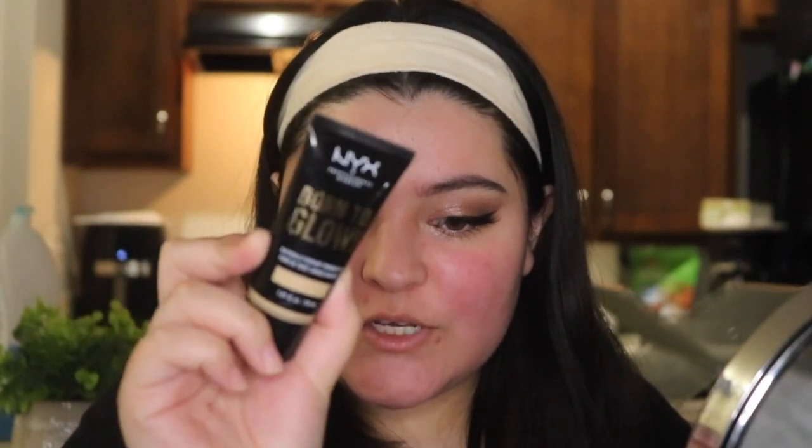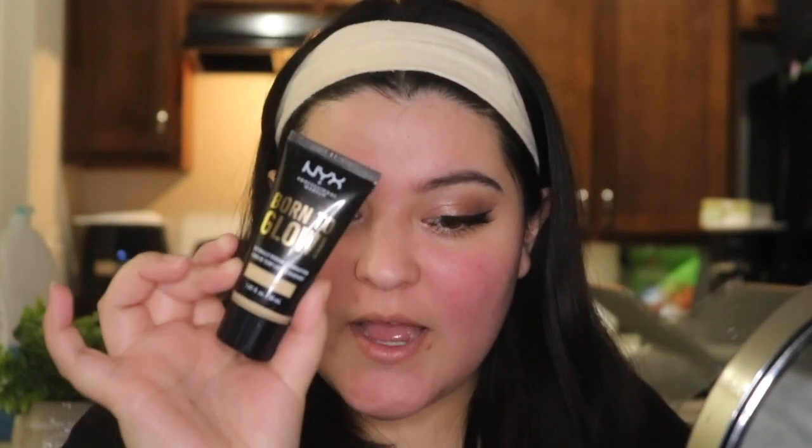Alright, so now for my favorite part, which is the complexion. I'm going to be going in with this NYX Professional Born to Glow Radiant Foundation here, you guys. This is so freaking good. I love this foundation, and I am in the shade Nude. And what I usually like to do is take this flat brush here, put some foundation on there and just apply it, just because I don't want to get my fingers all full of foundation.